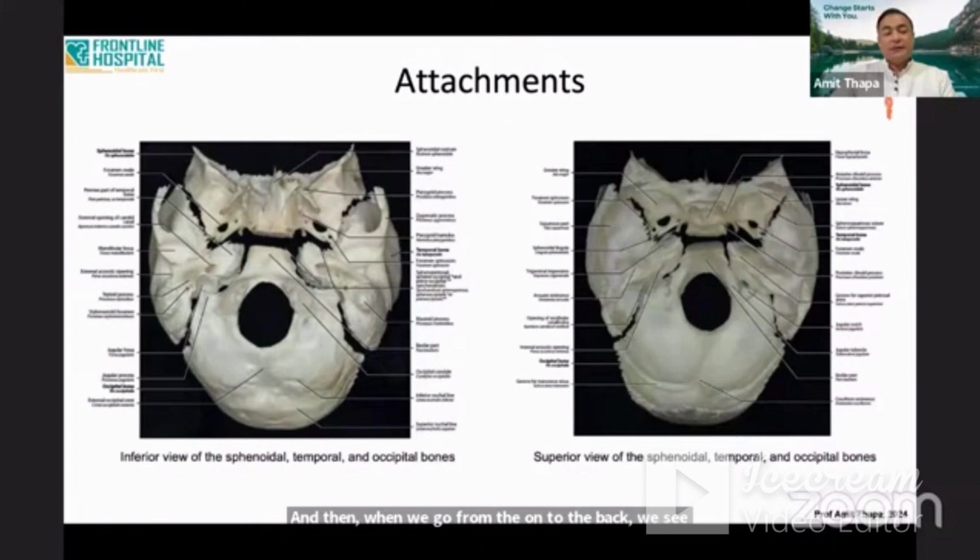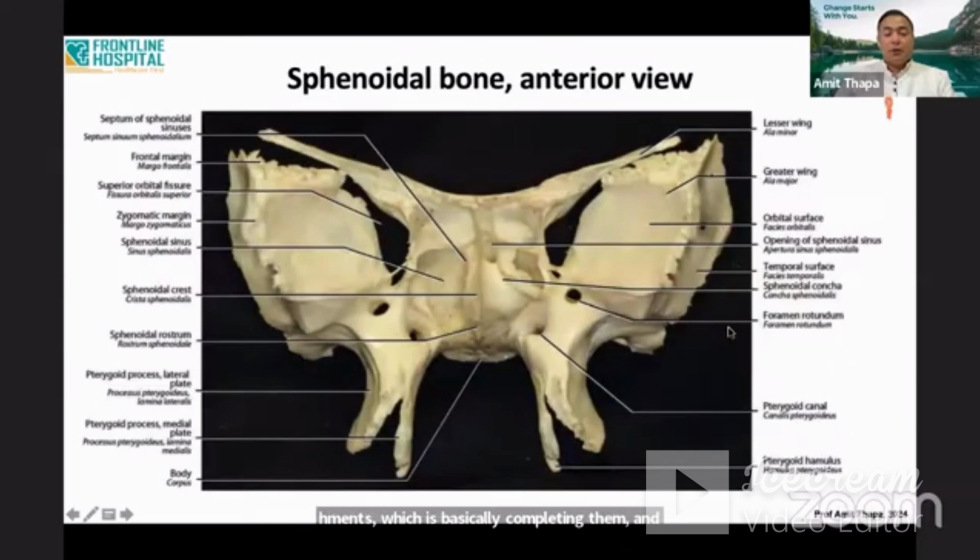And then when we go from the front to the back, we see from the exocalvarial aspect, or the exocranial aspect, where the bone is facing the soft tissues outside the brain component, it has zygophyseal attachments to the occiput and the temporal bone on the sides. And then when we come inside, it has again these types of attachments, which is basically completing the middle cranial fossa and the posterior cranial fossa. Now we will be discussing each of these views in detail.